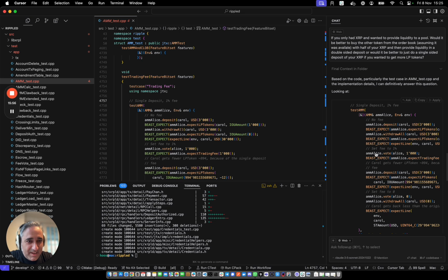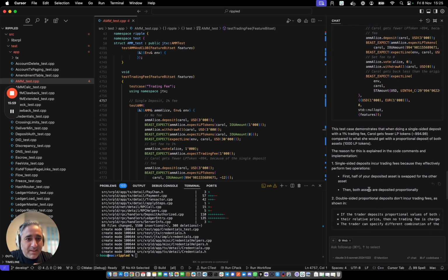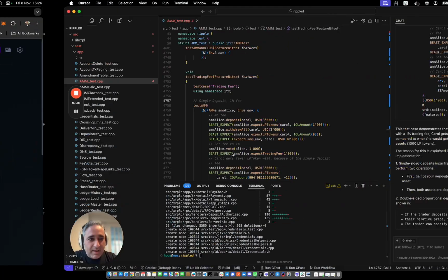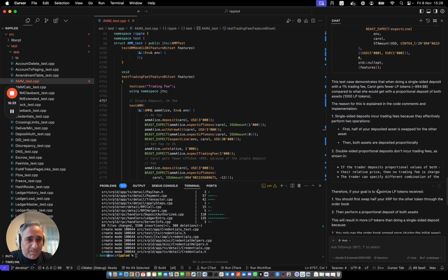In this case, it's looking at test AMM, and Claude says, this test case demonstrates that when doing a single-sided deposit with a trading fee of 1%, Carol gets fewer LP tokens, approximately 994.98, compared to what she would get with a proportional deposit, a double-sided deposit of both assets, 1,000 LP tokens. So if you do a double-sided deposit, there's no fee incurred. Single-sided deposits incur that AMM fee that we were talking about, which in this case for the test, they've set to the maximum 1%.